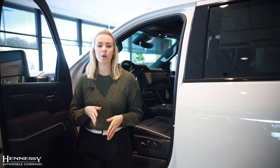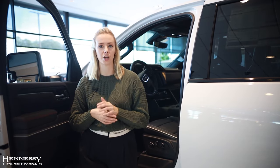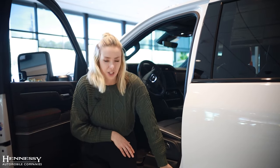Additionally, for the 2024 model, you are going to have adaptive cruise control available on the 2500 HD. That also works when you have a trailer in tow. If you're wondering about the specific trailering capacities of your exact Sierra 2500 HD, you will find a sticker conveniently placed here in the driver's side door jamb that is going to give you all of that information plus lots more.